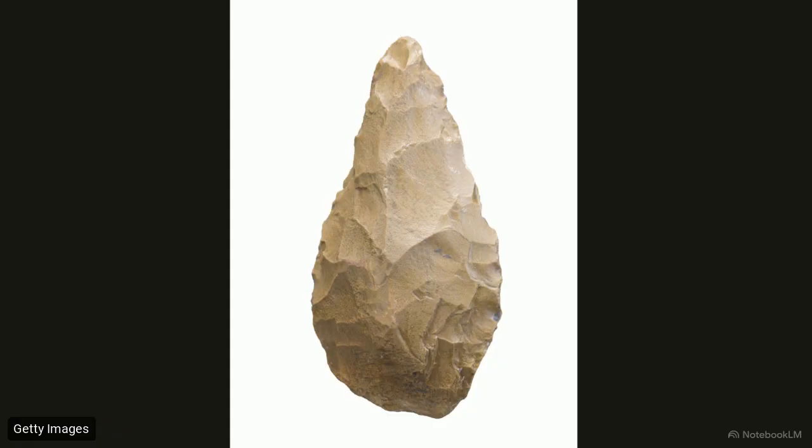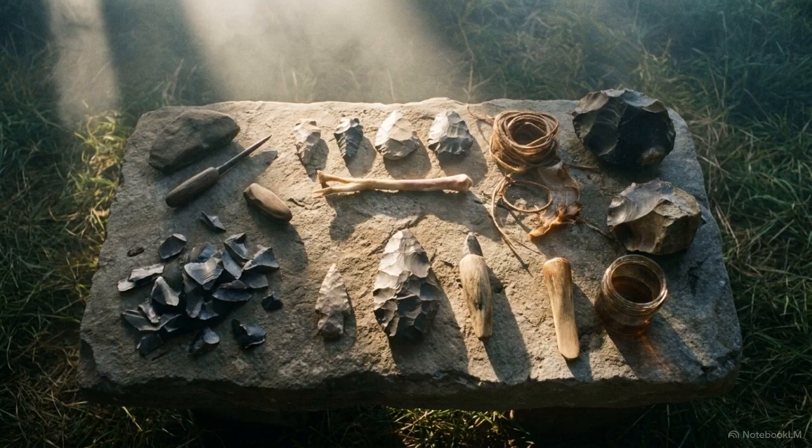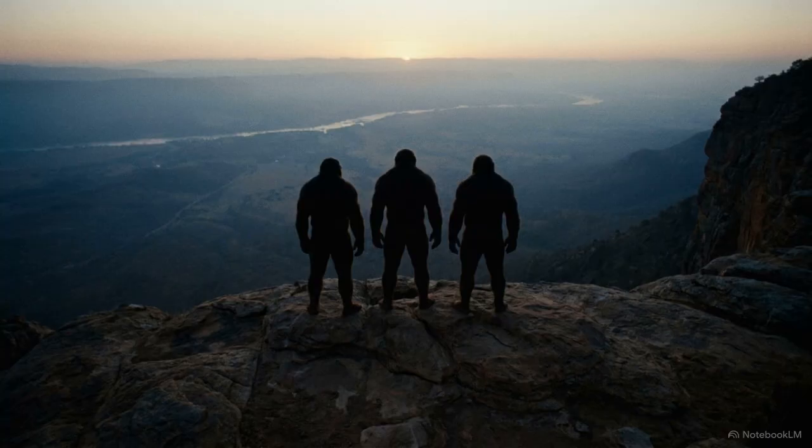Their engineering skills produced refined Acheulean tools. These symmetrical hand axes were thinner, lighter, and more effective than any tools made by their ancestors. They also organized their labor. Instead of making tools at random, they carried raw materials to dedicated workspaces, factory floors established on large stone slabs. Their survival was no longer a matter of luck, but the result of coordinated mastery over the natural world.